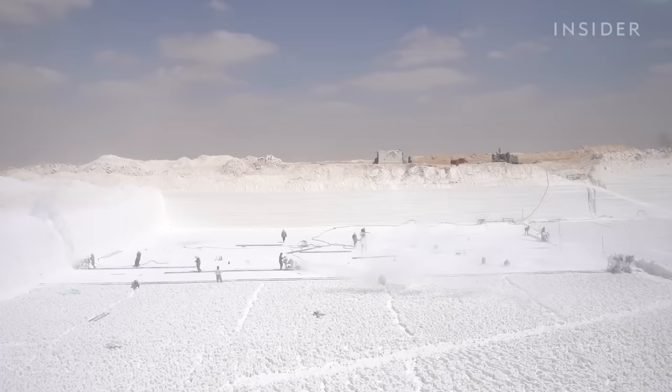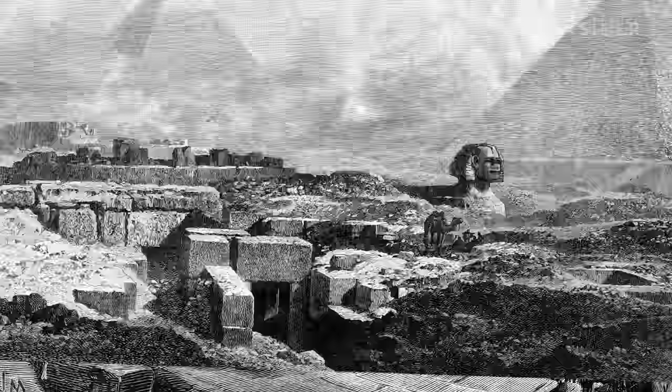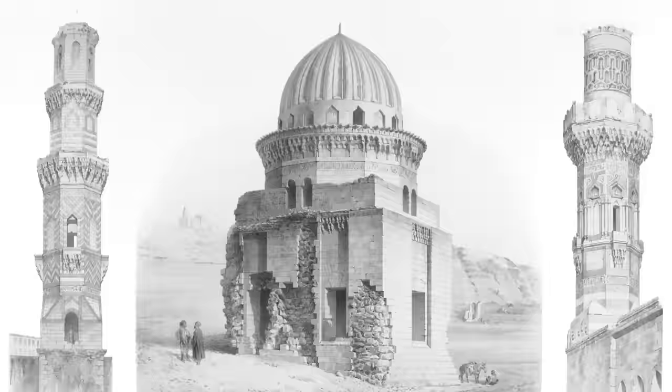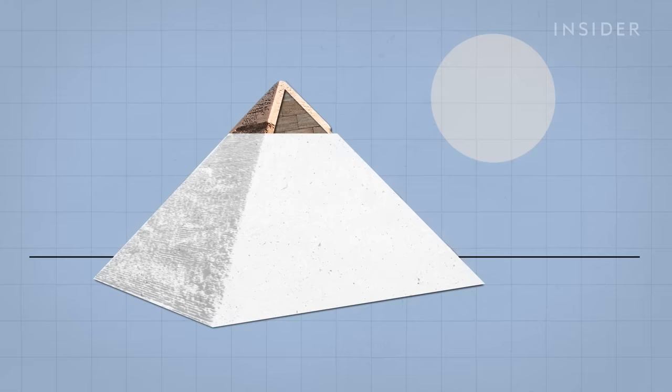But human exploitation for mining limestone in this area is not new. In fact, its history is ancient. Through the years, Egyptians used the stone in pyramids, temples, and tombs. Dark limestone made up the core of the Great Pyramids of Giza. And blinding white limestone once covered the outside, symbolizing purity and sacredness.